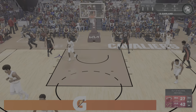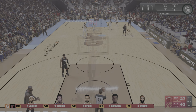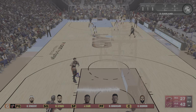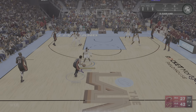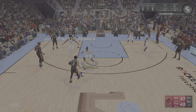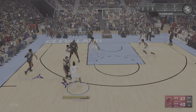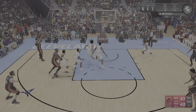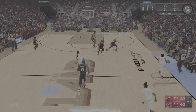It's out of bounds. The Heat will take it the other way. Well, when you're careless with the basketball, you can expect that to happen. Kane, he's checked in for Miami. The Heat trail by 15. Here's Vincent. Still getting warmed up offensively. No scoring yet from him. The Cavaliers pull it in. They led the game at one point by 20.